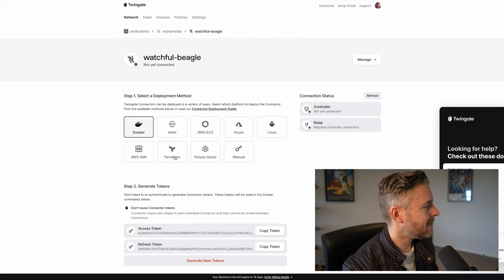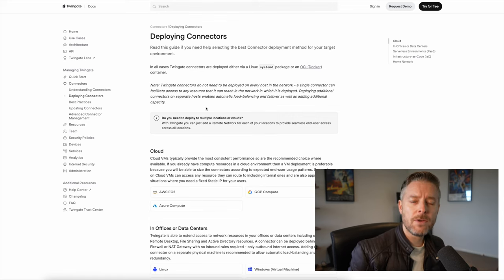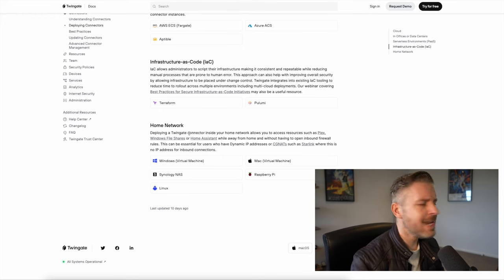So I'm going to click on this guide up here, deployment guide. And here are the steps that you need to follow to get this Docker thing working on one of your systems. And you can do this on the cloud, in the office, et cetera. We're doing this in our home network.